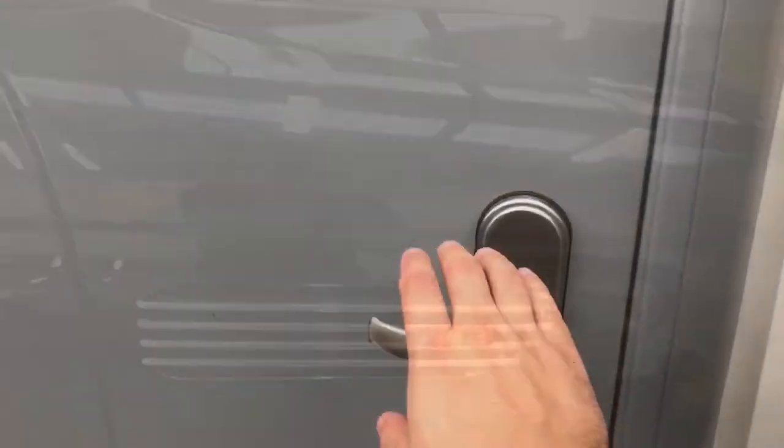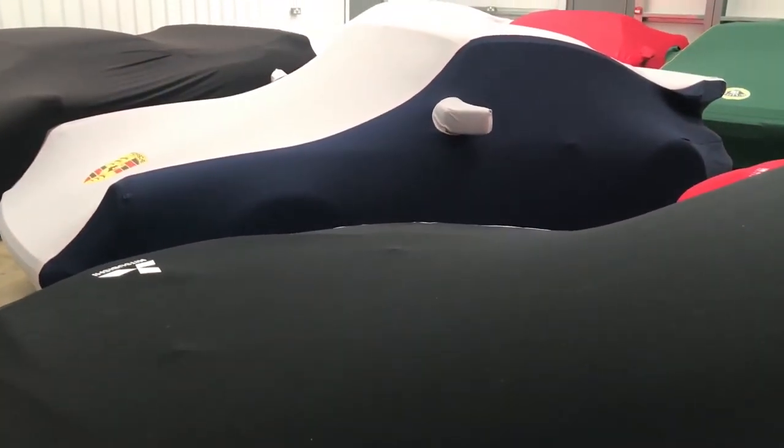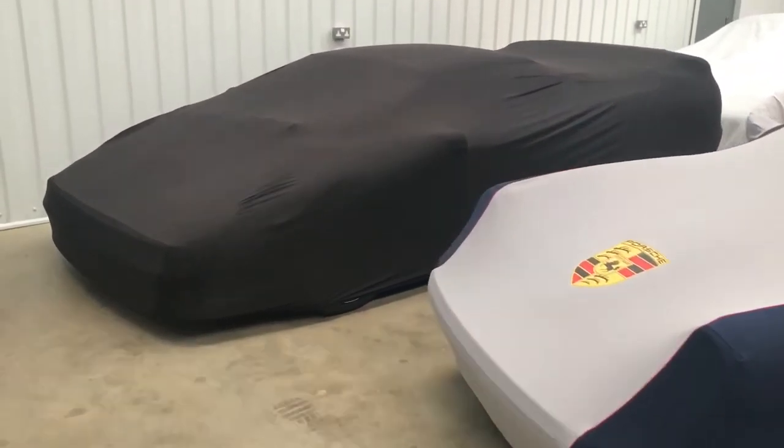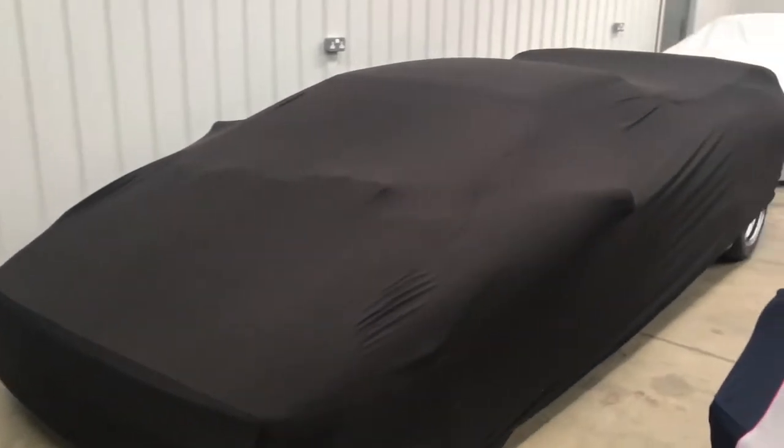That was room number two. Let's go into room number three. This room has been dubbed the special room. It is the room of dreams. Basically, this is the room of absolutely amazing cars.